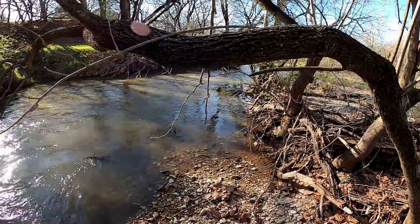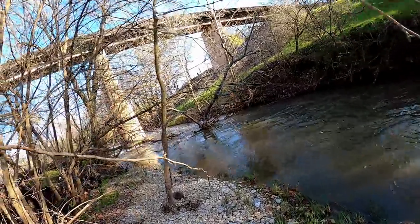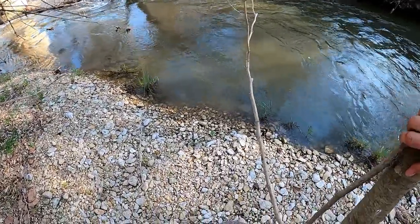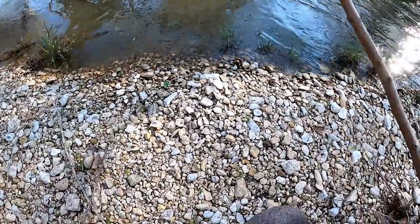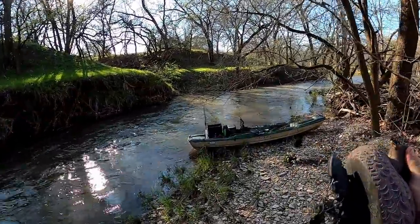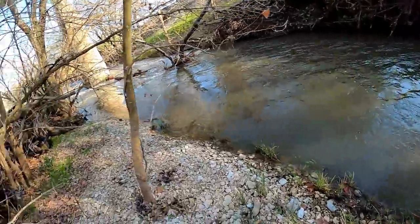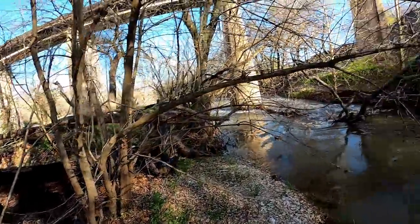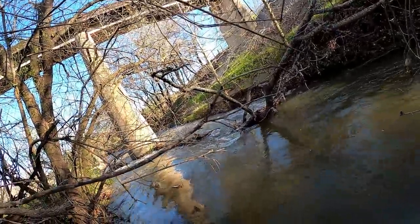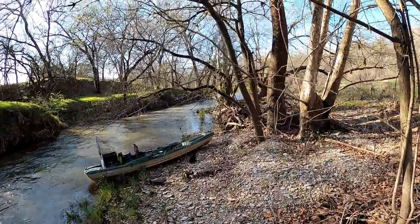Did y'all see that fish jump though? Let's see what it looks like. Are we gonna be able to sneak around the tree? What the heck? You never know what you're gonna find in the river after a flood. That's kind of cool. Yeah, looks like you could make it, but that is kind of sketchy, so I'm gonna go up and around.